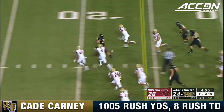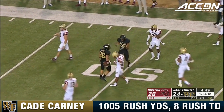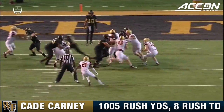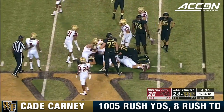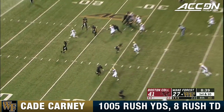Nice cut by Carney up the middle. 25-30. Tackle from behind, no. Smashing his way across the 45 out to the 48, Cade Carney. Again, see that patience right there, a little Le'Veon Bell. It stresses this defense, the patience you have to play with after the snap. And they give him the ball a second straight time, why not? Use quarterback Sean Robinson could be a difference maker.